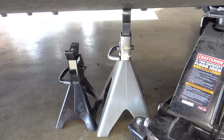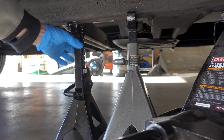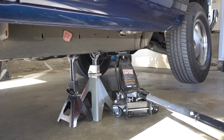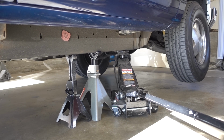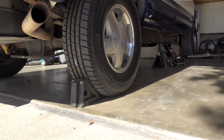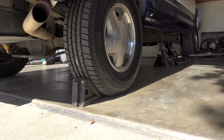You can see here I have 2 jack stands, and that is because I like to be extra safe. In case one jack stand fails, I'll have a backup. You may only have to jack up one side of your vehicle, which is what I'm doing today. In this case, I'm also gonna leave my jack with tension on it, which gives me a third and final safety measure. Those 2 jack stands, the jack, and the wheel chocks ensure that I am not gonna be crushed under this car.